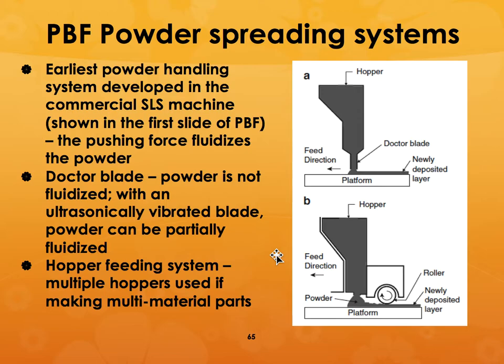How do you spread the powders? There are many different ways to do that. And the easiest one is by the counter leveling roller that you saw in the first set of slides for powder bed fusion process. So that is in the standard commercial selective laser sintering machine. The pushing force will fluidize a powder. Or you may put some powder and you have what is called a doctor blade, and it will come and smoothen the height, or make sure that the height is uniform. And if you have the doctor blade also vibrating, then you can partially fluidize the powders. Otherwise, it's not going to be fluidized at all.